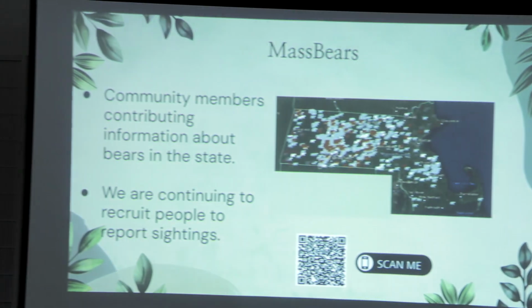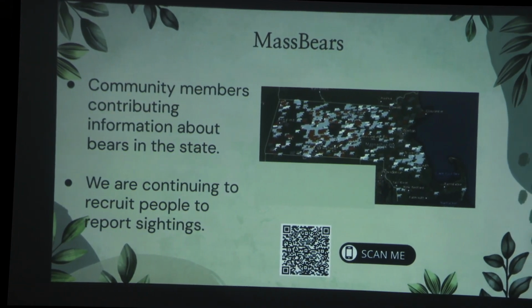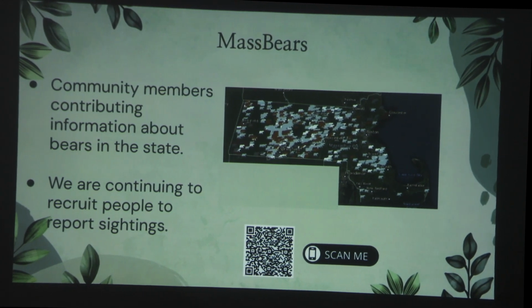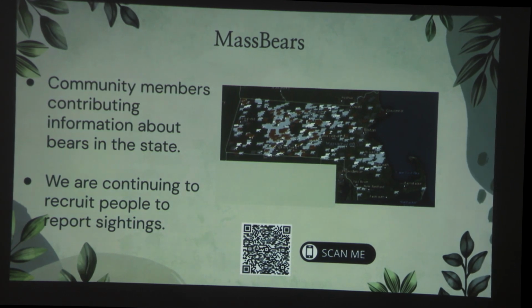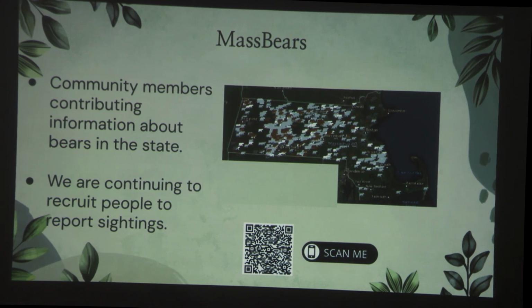And these are sightings that have been shared by community members. And we have bears that went really far east, right? So they are definitely moving throughout the state. But we can't do this without all of you, right? Our community members who are sharing what you're seeing out here. And so our models are only as good as the data that we have.